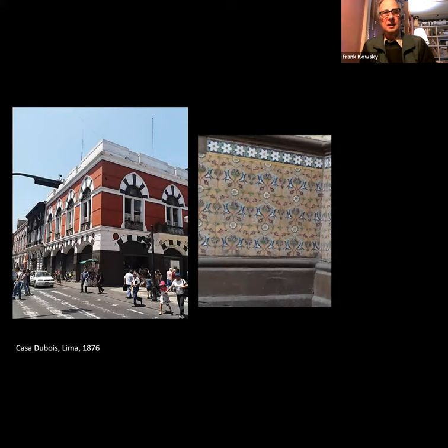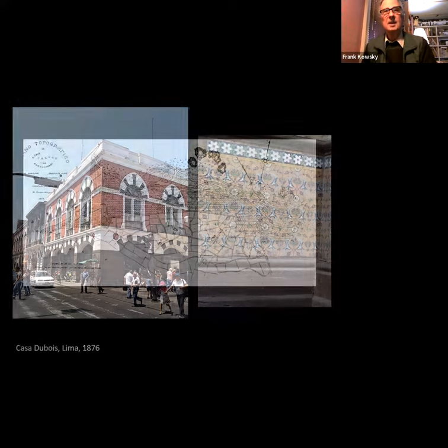This is the largest house that he designed for a banker and his wife, the Casa Dubois. It's reputed to be the first stone building in Lima. And here on the right is a view inside, a patio that you come into as the entrance, and some of these beautiful tiles that Mould designed, and that certainly are reminiscent of what he'd done in Central Park at the Terrace.